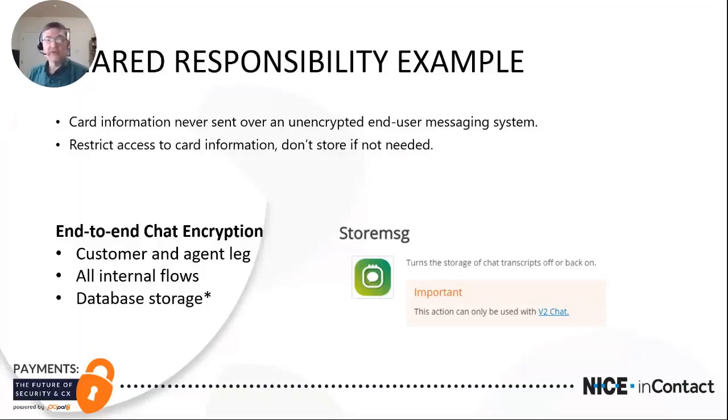Well, let's talk about chat. It's one of the core channels that we support. So there are a number of things that we have to do. They're part of our platform, and that includes end-to-end encryption. So the consumer or the customer and the agent leg both encrypted during the chat session. All of the internal flows of that chat information are also encrypted. And because we audit our entire environment for PCI, that includes our databases. And so if you have a chat transcript, we're going to ensure that that chat transcript is encrypted at rest.